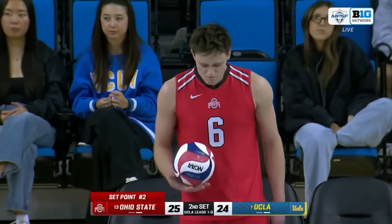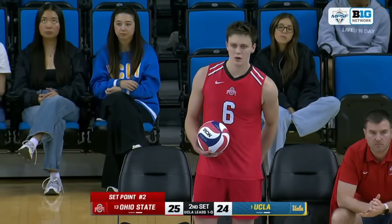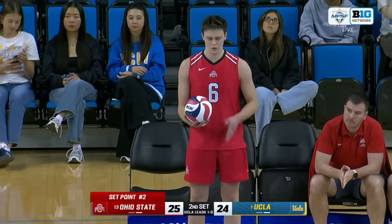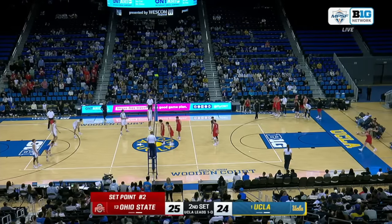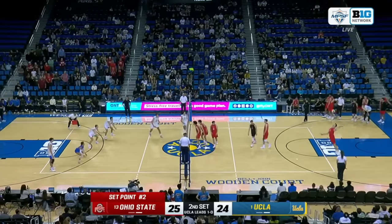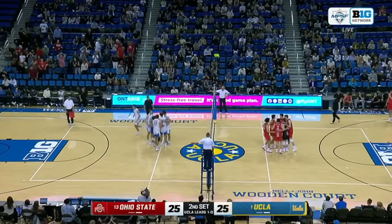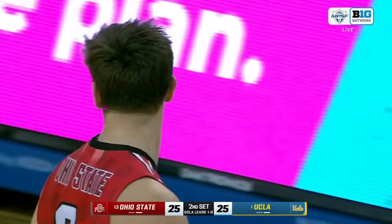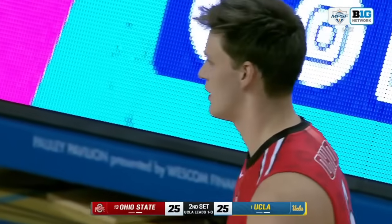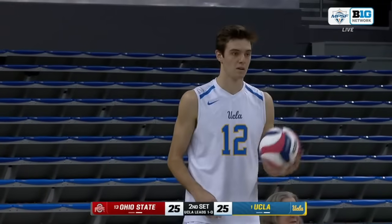Set point number 2 for Ohio State. Rotation 4 for UCLA. That means Andrew Rowan is in the left front corner. He's going to have to run the length of the net. He also has a different middle blocker in the match right now, Christopher Hirsch. And a break that time for UCLA. Just tantalizing off the top of the tape. That would have been a tough rotation for UCLA to get out of. Ooh, that was a gift. Kelly back to serve. 2 set points by the board for the Buckeyes.